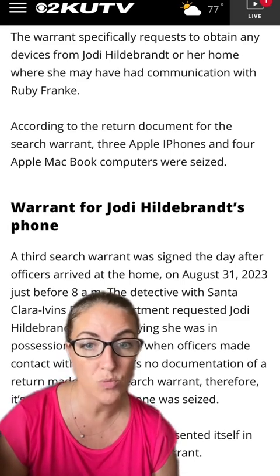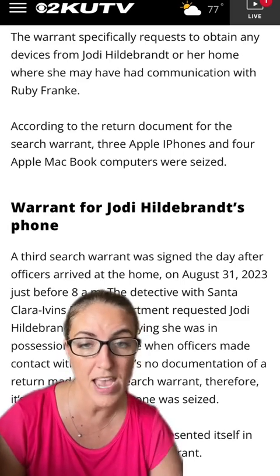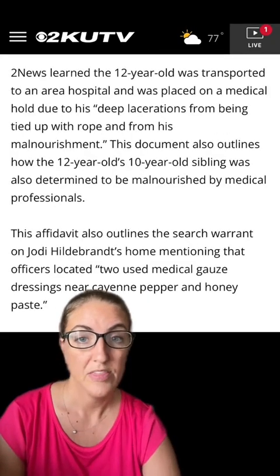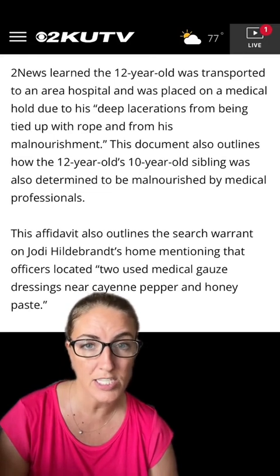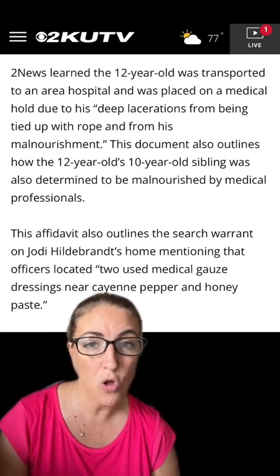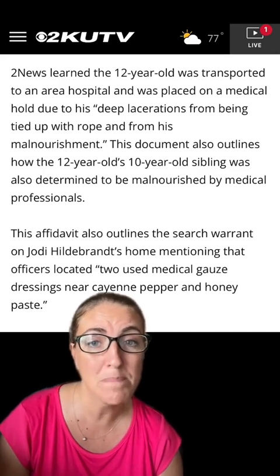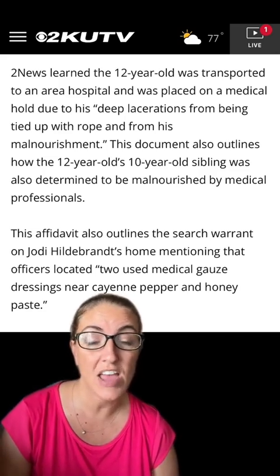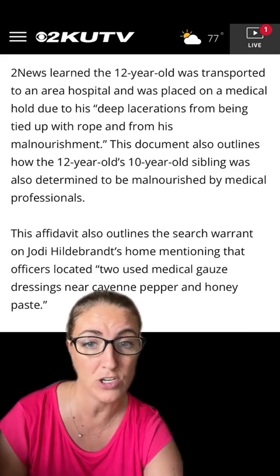Apparently, detectives wanted Jody Hildebrand's cell phone. She had apparently been in possession of it when they had made contact with her. These documents also said that the 12-year-old was taken to an area hospital. He was placed on medical hold due to deep lacerations from being tied up with rope and from his malnourishment. It also stated that a 10-year-old sibling was also determined to be malnourished by medical professionals.